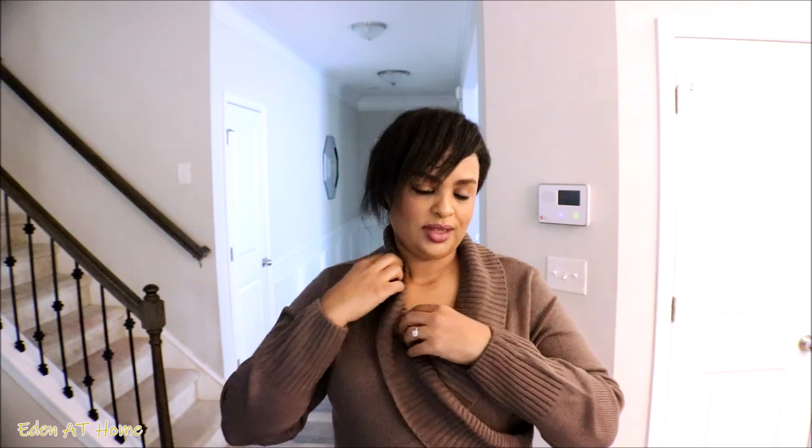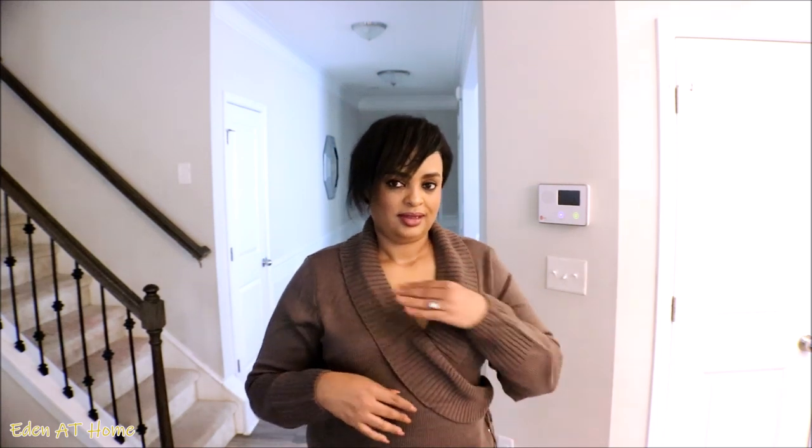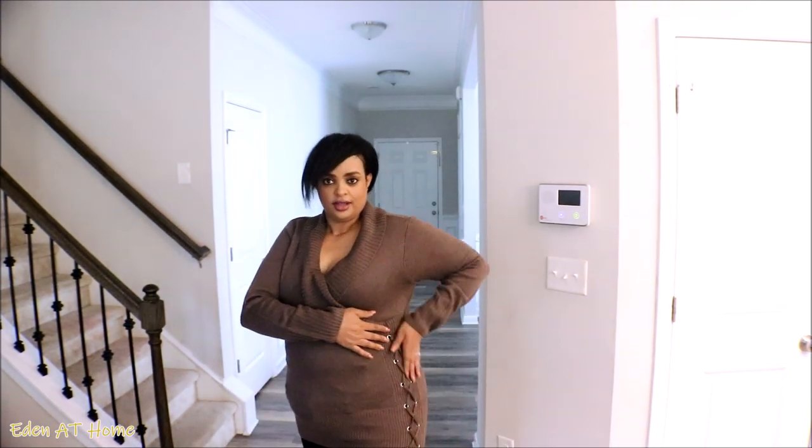I think this one is my most favorite from today's collection. And if you don't know, this is a plus size. This is extra large, okay? And you can have any size you want. You can have it in small or medium or large. Only it has details right here. It's very long. I like long sweaters.